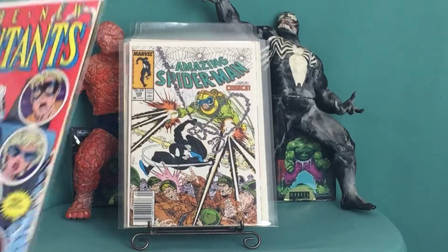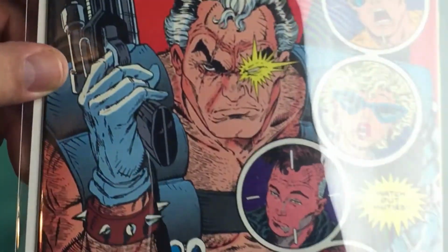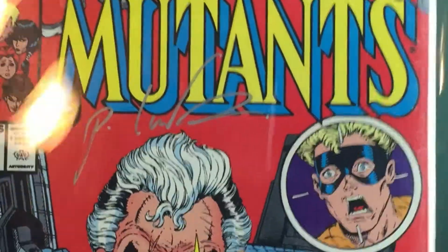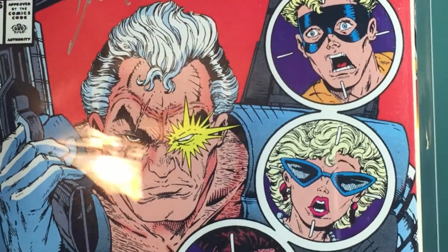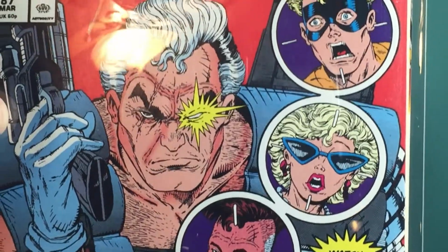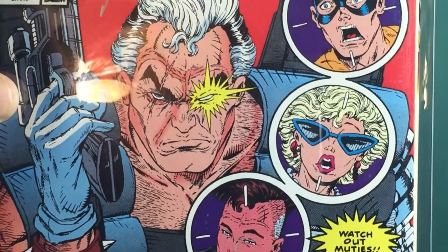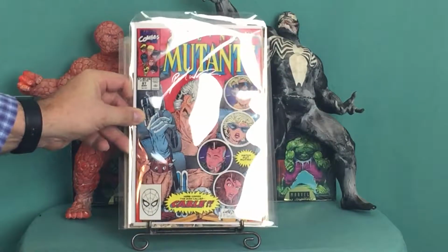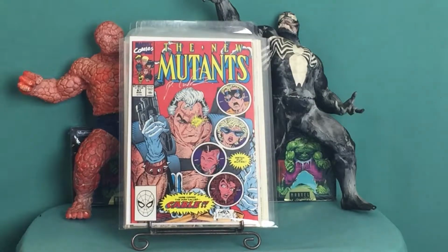I don't have any clue who signed this. If you guys know this signature, please put in the comments who that is. I can't figure it out looking at the writers. I don't know if it's Todd McFarlane or Rob Liefeld and it was a poor signature or they were in a hurry or whatever the case may be, but that's what I have. That's the only one. I have no clue whose signature that is.